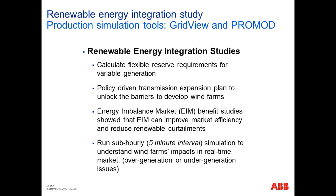In addition to that, it's understand the wind operation. You also, from the perspective of utility and the market operator point of view, will be doing some kind of study. If a small wind farm comes to your system, you probably do not need to change anything for the operation. But with a bigger wind farm and larger penetration, you do need to watch your system reliability and make sure you have a flexible reserve requirement for this variable generation.